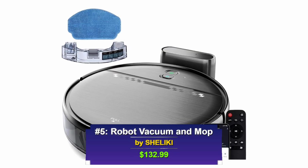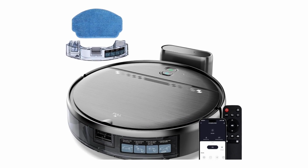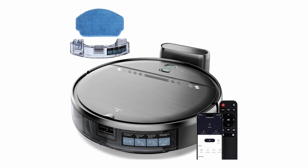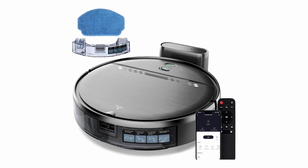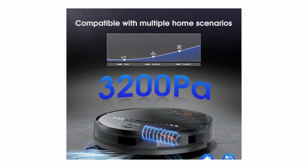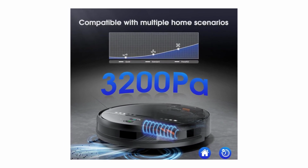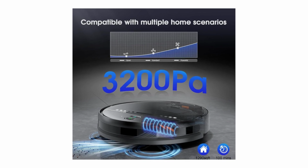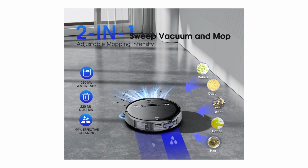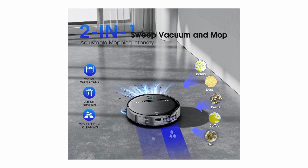At rank number 5, we have the Shelliki Robot Vacuum and Mop, which earns its spot as the best budget option on this list. Priced at just $132.99, this 2-in-1 vacuum and mop combo packs in some surprising features for its price point. With a suction power of up to 5,500 RPM, it's capable of tackling dust, debris, and pet hair from hard floors and low-pile carpets. The inclusion of Wi-Fi app and voice control through Alexa and Google Assistant makes it easy to operate and customize cleaning schedules.